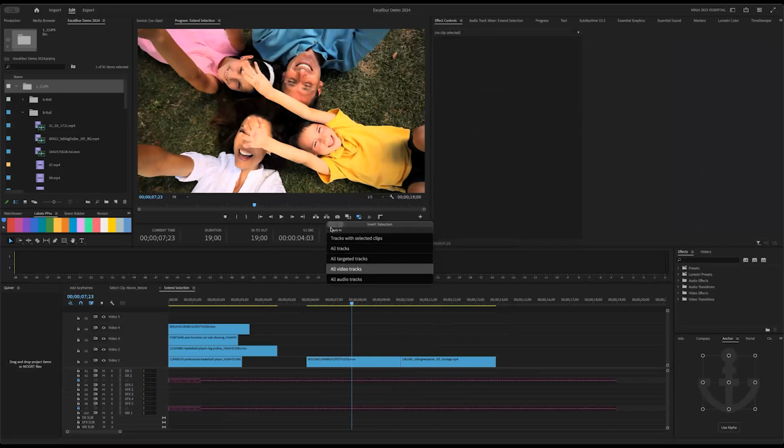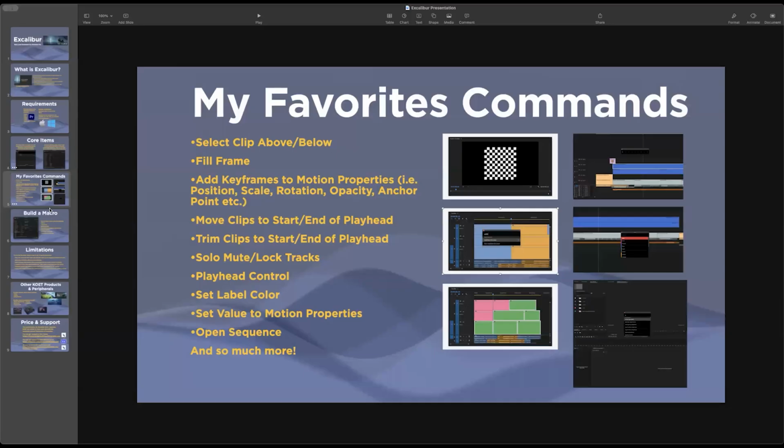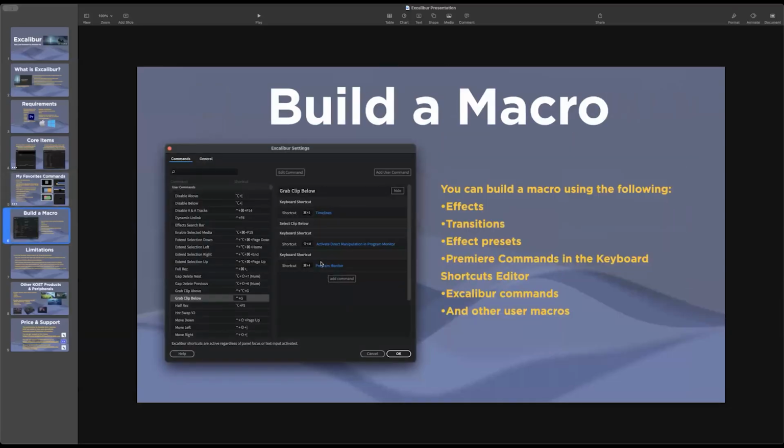And then in my PowerPoint, oh, sorry about that. Hold on one second. There we go. In my PowerPoint, one of the things that I'm a big proponent of is building macros. This is where you have the opportunity to take your Premiere effects, your transitions, your effect presets, Premiere commands in the keyboard shortcuts editor, and Excalibur commands, and build a macro from a combination of that. And on top of that, you could also build a macro with other macros.